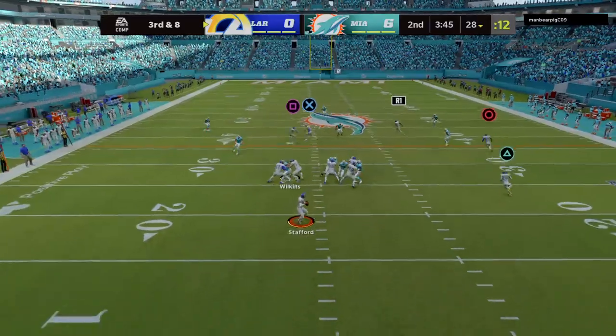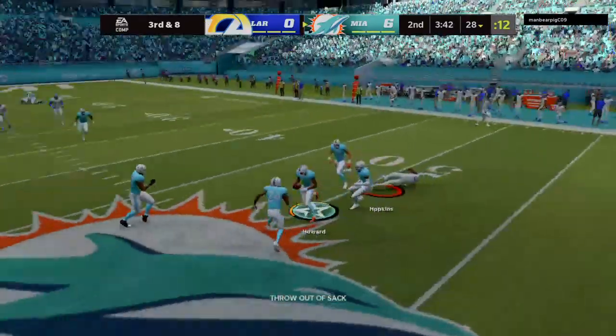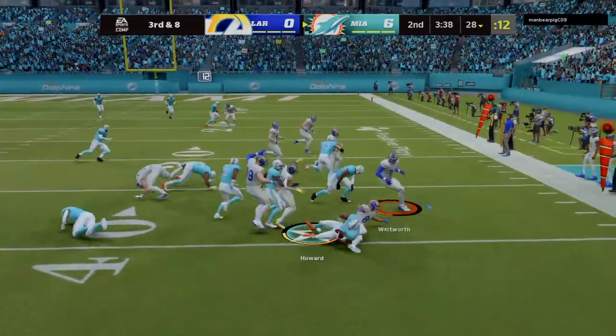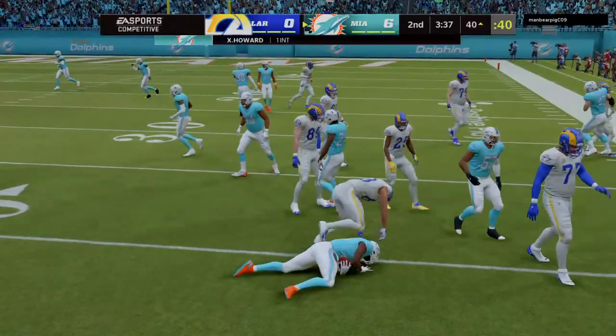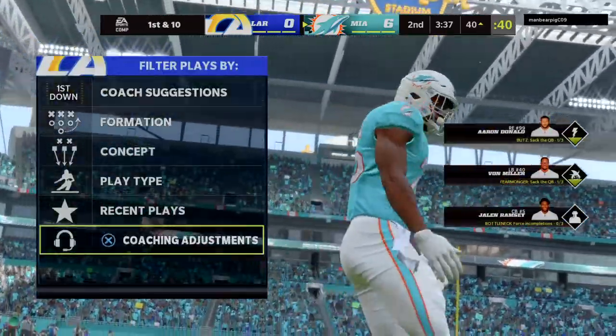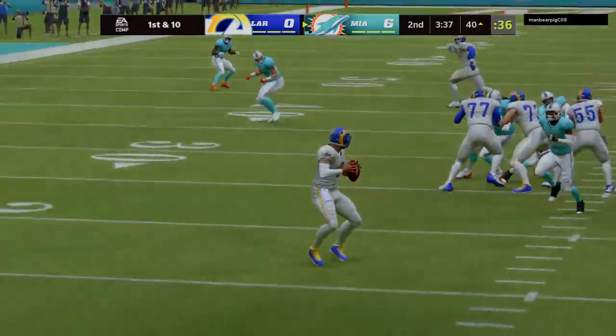Throwing on 3rd down, Stafford. Into heavy traffic, and it's intercepted. Picked up by Xavier Howard. And to the 40-yard line, that's where the return stops. So that time the pressure got home just as he was releasing the football and caused the pick.